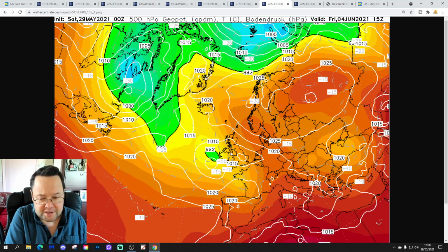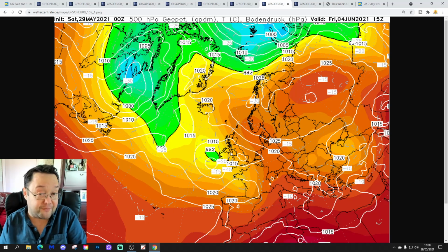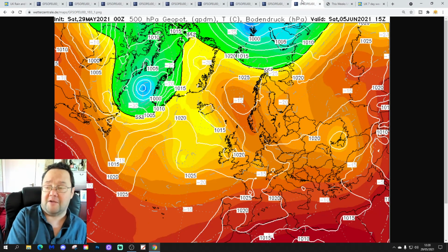Temperatures will be dropping a little bit more. In fact, in the west, it will be starting to feel cooler and fresher, but northeastern areas will still have a humid feel with temperatures ranging probably around 15 to 21. And then we go through into the weekend.